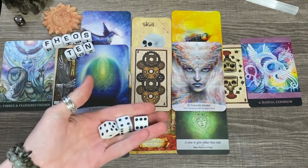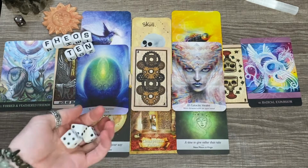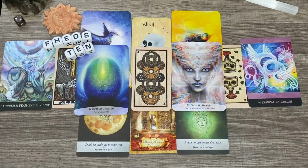So we're going to be doing the dice pivotal moment. Like I said, I just feel the need to do only the white ones this time and see what we can get.